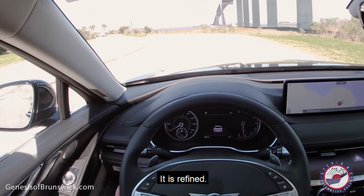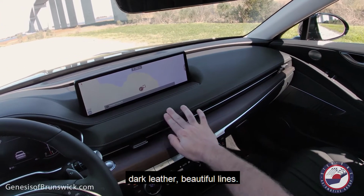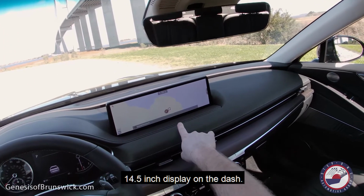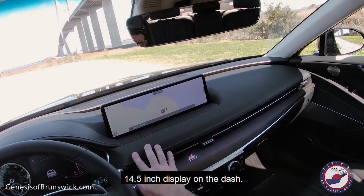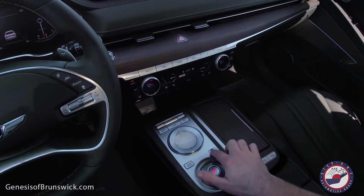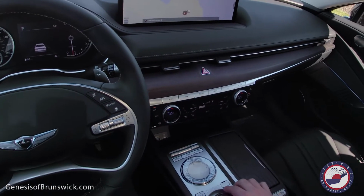It is refined. I mean, look at this interior. Dark leather, beautiful lines, beautiful stitching, massive 14.5-inch display on the dash, beautiful controls here. These are aluminum looking right here.